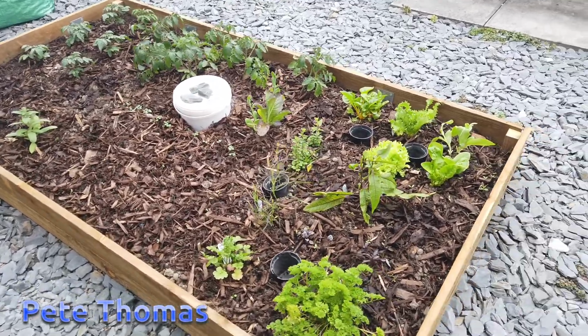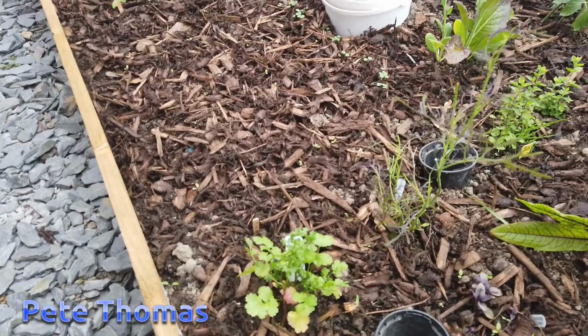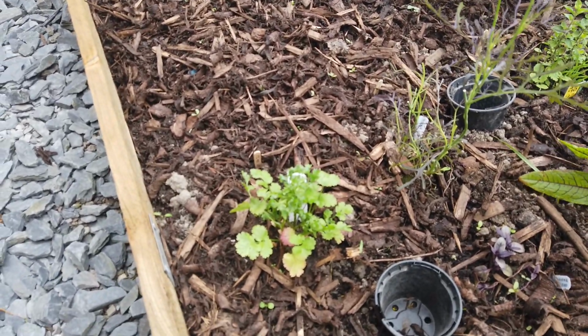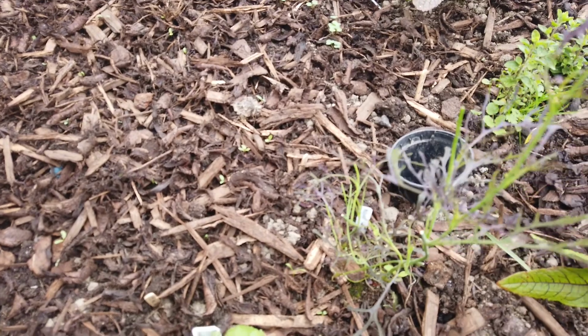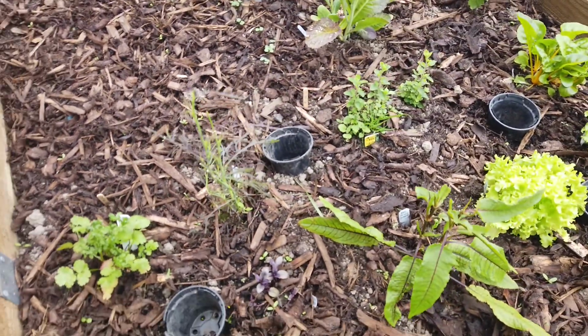Okay, another garden update. Just having a quick look down there. I've got some coriander doing alright down there. I think that a lot of these are a bit stressed. I think that this Mizuna is bolting to seed, so I'm just grazing on the flowers as they come up.